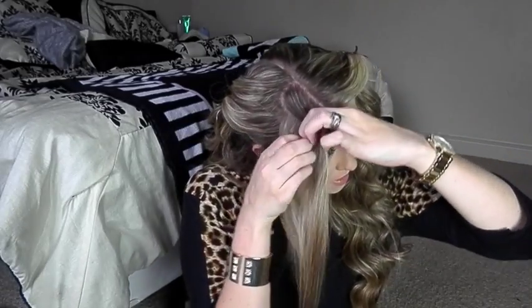And again, this is where I plan how I want my curl. So I'll probably split it this way to have two curls like that. Again, I'm gonna spray this side. At this point, this is where you wanna make sure it's cooled off a bit, and then I just run my fingers through, separate curls.